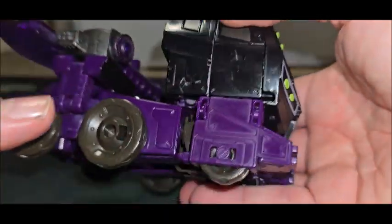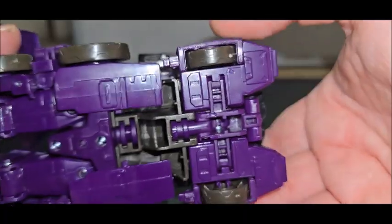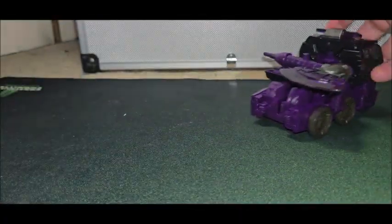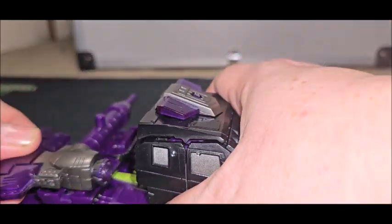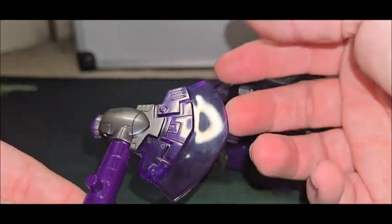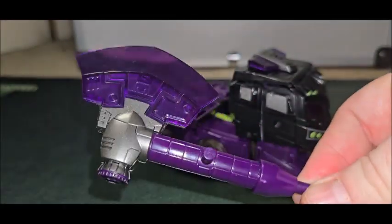The one thing I don't like about this figure though is the front wheels covered over. It should be another one of them, and it's not as big as these, but there we go. I mean, he rolls reasonably well, so it's not too bad. It comes with his axe. It'd be nice if he came with a gun, but it's exactly the same axe. I just coloured it in purple, and it looks pretty cool. But it is what it is.